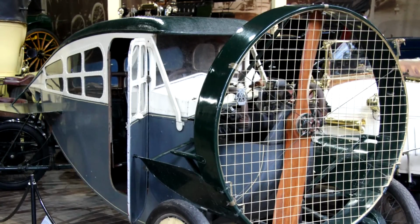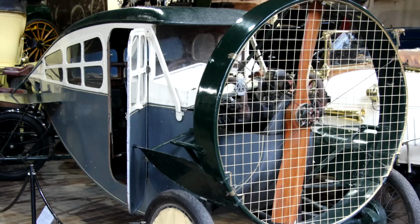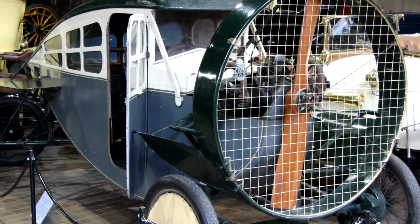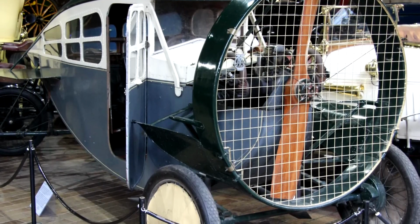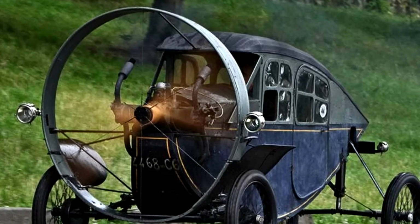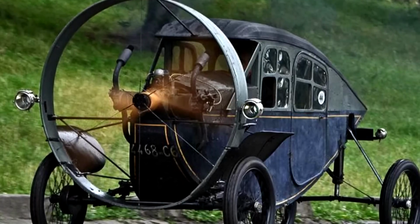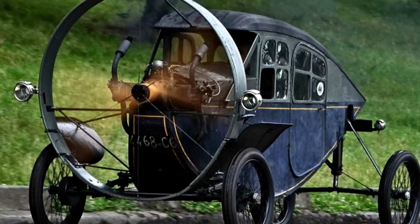Leyat was a French automobile manufacturer that was established in 1919 in Paris by Marcel Leyat. The Hélica was their first model, produced in 1921. It was marketed as the plane without wings, which, yeah, that's great. That's not a plane, though. Never mind. The passengers actually sat behind each other like in an aircraft, and it was steered using the rear wheels.